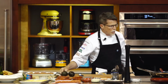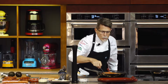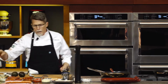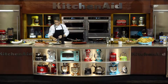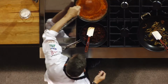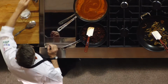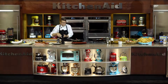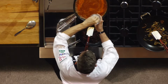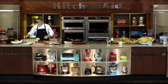Okay, we've got our sauce now at a simmer. I didn't salt it yet, so I'm going to give it enough salt to make it taste like a sauce, but remembering at the same time that it's going to reduce just a little bit in this cooking period. I'm going to give it a little quick taste. Just a touch more. I'm going to add a salty cheese to it at the end, so I don't want it to be too much.